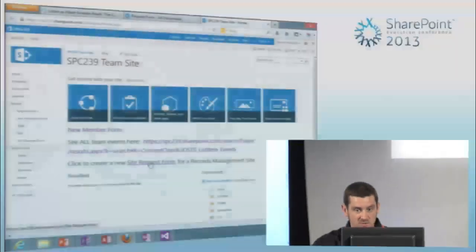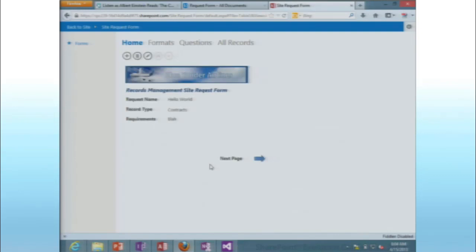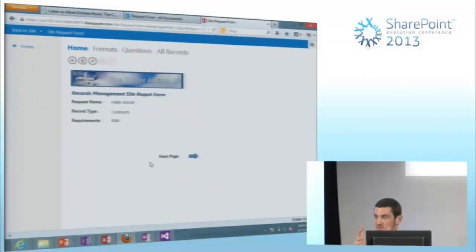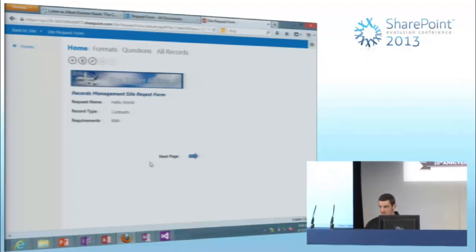I'm going to, maybe I should sit down so I'm not standing in your way. So here I have a 2013 SharePoint site, and on there I have a link. It says, click here to create a new site request form. When I click on that, you'll see the end user experience of an Access 2013 app here. So to create this, I used the client-side Access, which I'll show you in a second, and then when I'm done, I click publish, and basically it created it here, because that's where I told it I wanted it.